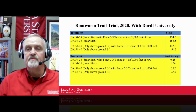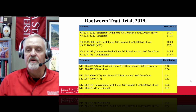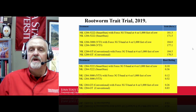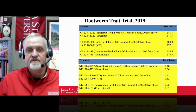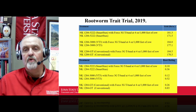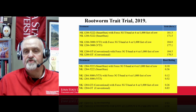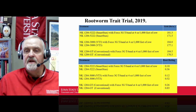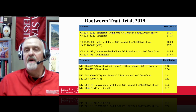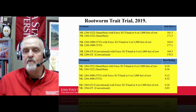This isn't the first year, so we have some other year data too. This is 2019, and in 2019, we had more rainfall that year, and so our numbers are going to be a little different. You're going to see that all 3 of those hybrids, whether it's a single BT rootworm trait, a stacked BT rootworm trait, or the conventional, when we added the insecticide, we had virtually the same yield. And so we saw in 2019 a very effective control just with our insecticide. So the ability to think about rotating treatments instead of going back to the same well all the time, this might be some data that might give you some encouragement to say that at times, maybe we need to not use a BT trait, so maybe we can try to mix it up.